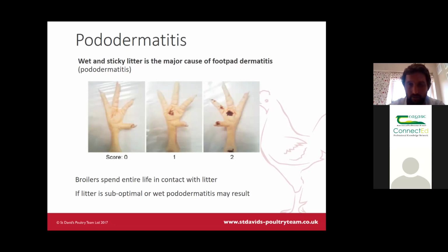If you have good litter, you just don't get pododermatitis. So in any pododermatitis investigation, you're not investigating why did you get podo, you're investigating why you have wet litter. Broilers spend their entire life in contact with the litter, and if the litter is poor, you'll always get podo.